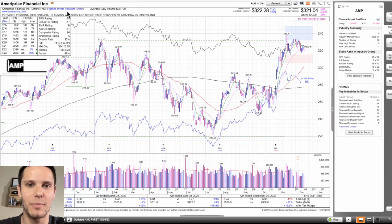The first stock is AMP. This is in Finance Investment Brokers, 9th strongest group out of 197 in the market. It's an A+ group strength rating. Overall, this has a B+ accumulation distribution, 96 composite, 93 relative strength rating. It does have increasing sales, but earnings are down a little bit year over year. But really what we're looking at is the price and volume action, and this stock is very strong.